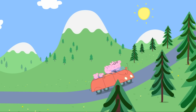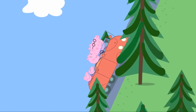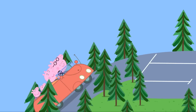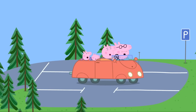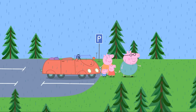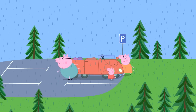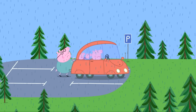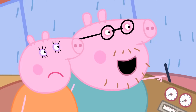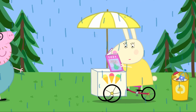The family have arrived at the mountains. We'll have a fantastic view when we get to the top. We're here. Hooray! Look at the lovely sunny view. Oh dear, it has started to rain. Where's the lovely view? There's a lovely view. It is Miss Rabbit's ice cream store.